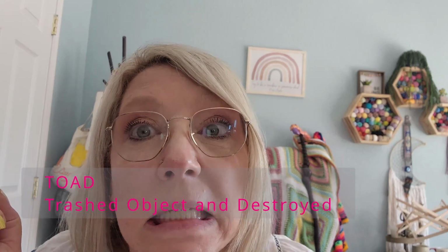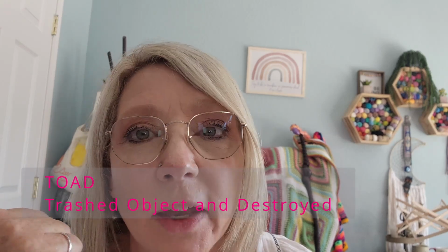A TOAD. Now, this is something that I haven't done very often, maybe once or twice in my crochet life, but that is a trashed object, abandoned in disgust, meaning you can't do anything else with it. You lost the pattern. You don't even know what you're making in the first place, and it ends up in the trash. Hopefully we don't have some of those. Sometimes you just got to toss it. You just got to say it, see it.